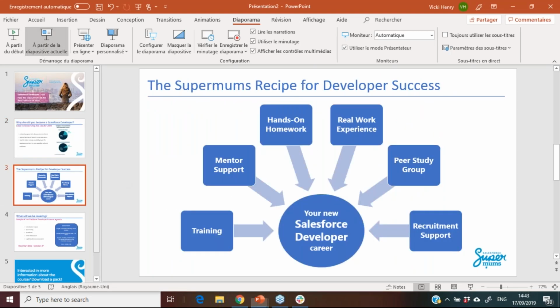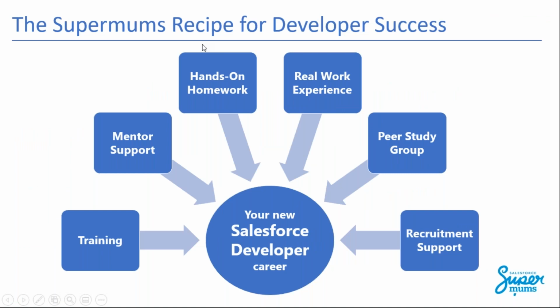So at this point, I would like to come back into our presentation and take a look at what the Supermums program can do to help you move along the developer path, if this looks like it might be an interesting career for you. So the Supermums recipe for developer success is a mix of training. So we have trainings built in throughout the entire program.